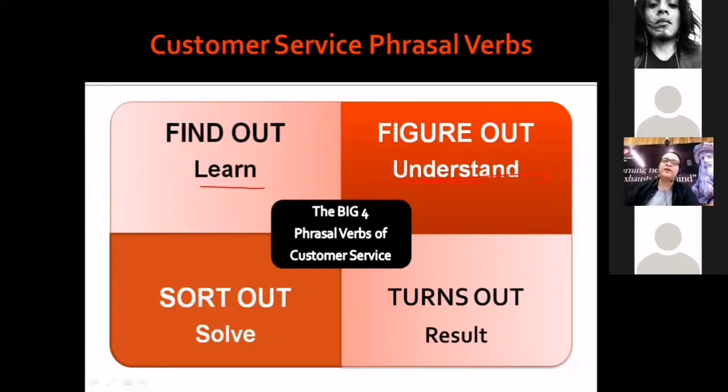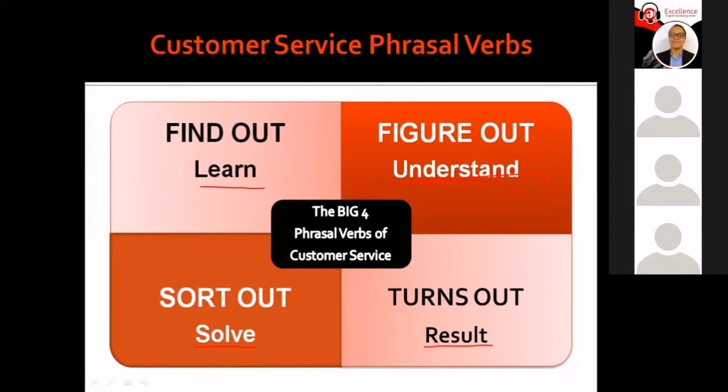After that, we've got sort out. Sort out means what? To solve something. I need to sort out the problem with the audio on my computer. I need to solve it, in other words, okay? And then we have turns out. Turns out means what? Result. The result. Okay? So turns out that the problem was with the driver, the setup driver. So that's why it wasn't working.